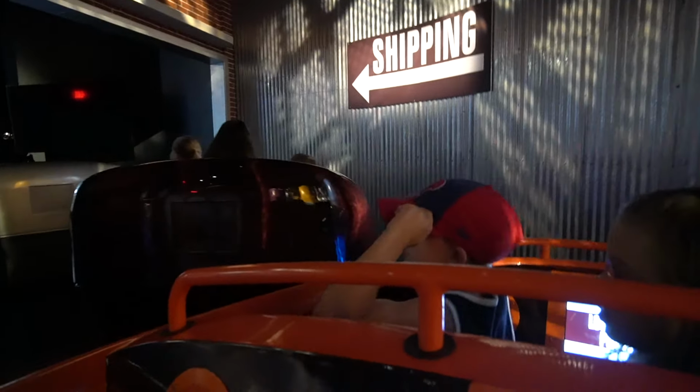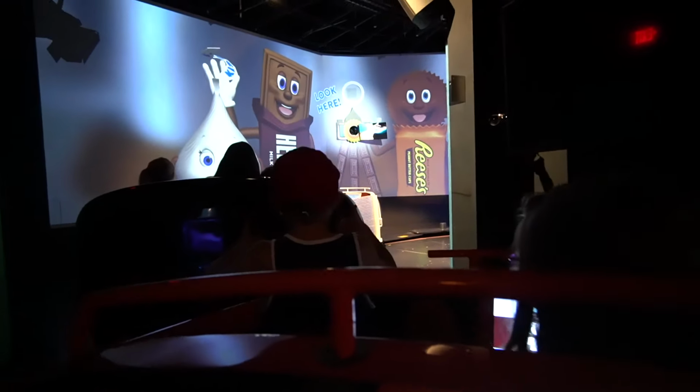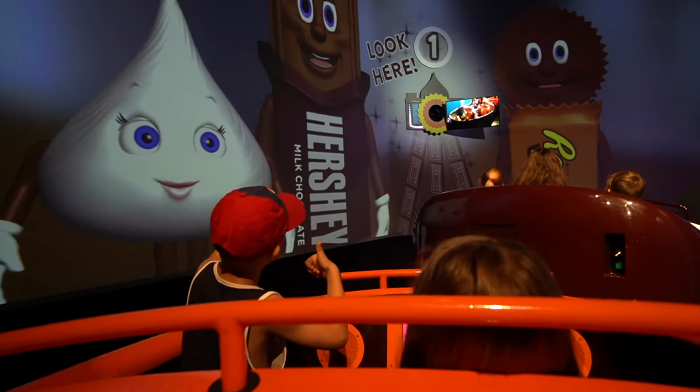One Hershey's Kiss. It's a lot of kisses. It's more than 1,000. We're gonna take our picture. Daddy, something different. Look. 3, 2, 1. Alright, I'm gonna put the camera. Now, everybody say Hershey's. 3, 2, 1. Hershey's.